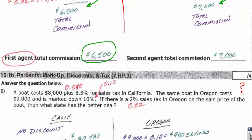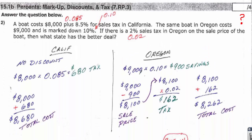All right, let's jump on to problem number 2. Now on number 2, we're comparing the cost of a boat bought in California and the cost of that same boat purchased in Oregon. These problems are just combinations of what we've done in the past. So in the past, you've done problems where you had an item and it had a discount. You figured out the sale price. Then we moved a step further and you had an item with a discount. After you got the sales price, we added some tax.